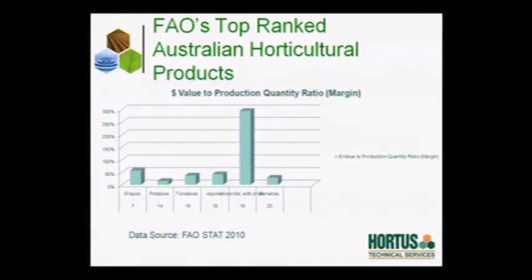So I basically pulled the information from two sets of data and merged it together to give us the ranking of horticultural exports in the top 20. So grapes was 7th, potatoes 14th, tomatoes 16th. So almonds were way and above.